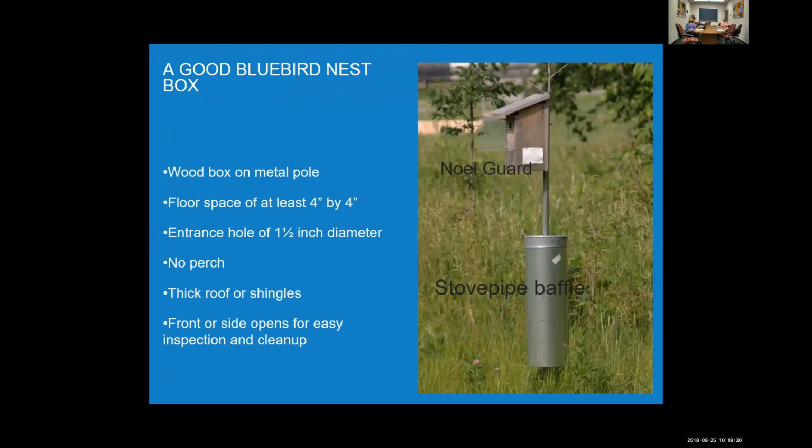So this is a box that I use. It has to be at least 4 inches square to get enough space for the birds. There's no perch, you notice. A lot of decorative bird boxes have a little dowel at the bottom of the hole for birds to sit on, and that's not necessary. So the Noel guard at the top around the hole there is hardware cloth, and I've made those. Mine are not perfectly rectangular, but the birds still fly in. It doesn't discourage them, but a raccoon can't get up on top of that box and reach in. And then the stovepipe baffle at the bottom keeps snakes and other animals from going up. And the thick roof helps to protect from hot sun and rain. There's an overhanging roof that prevents rain from entering the hole.